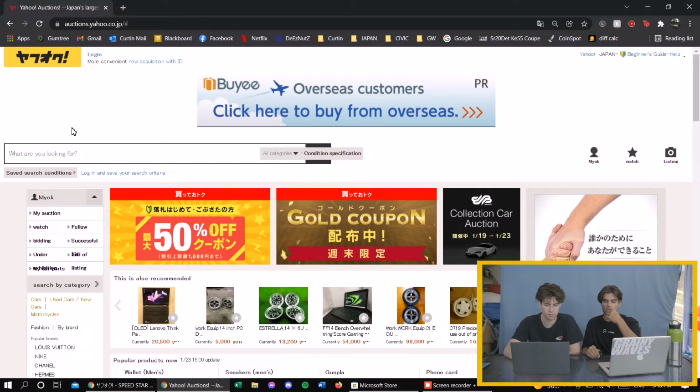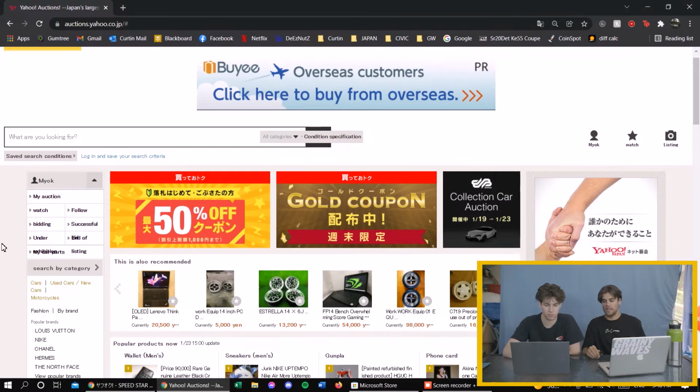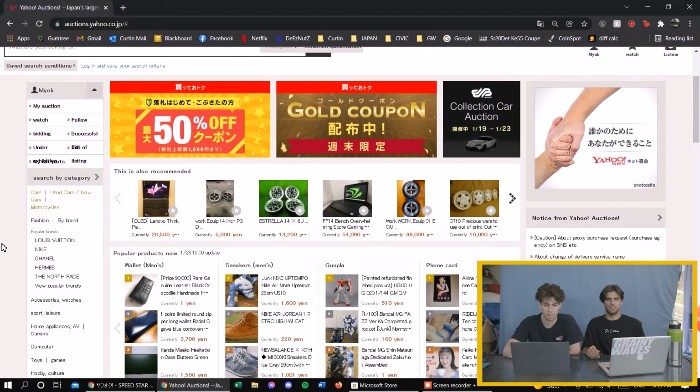Yeah, so all those second-hand sales online marketplaces, Yahoo Auctions is the one that is in Japan, and that's where you'll find all your goodies for your JDM vehicle. But we're going to have a look through the auctions now and see if we find anything cool wheels-wise. Yeah, so straight off the bat, there's already a pair of Work Equips here. Let's just give those a quick squiz.